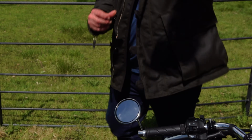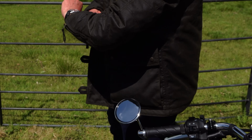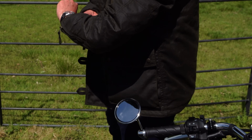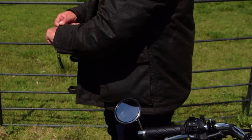And after wearing this jacket in all weathers, rain and shine, I can't argue with that philosophy. The length is absolutely spot on. It's long enough to keep drafts off your back, but not too long that it compromises your seating position and gets uncomfortable. For me, it was the perfect length.